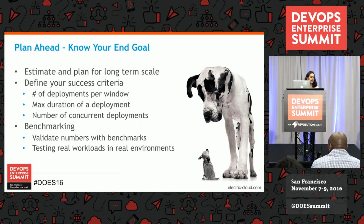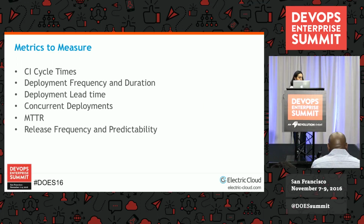And then alongside that comes benchmarking. You want to validate your numbers with benchmarks. You can't just assume it will work. You want to make sure it will work. So you want to test with real workloads in real environments. Part of that is deciding what metrics you want to measure. These are just a few sample metrics that you might want to measure as part of these benchmarks.